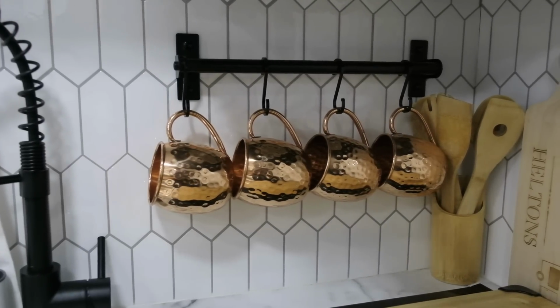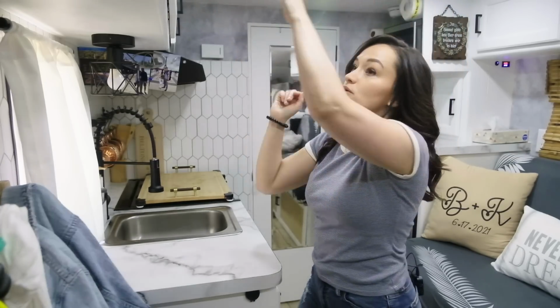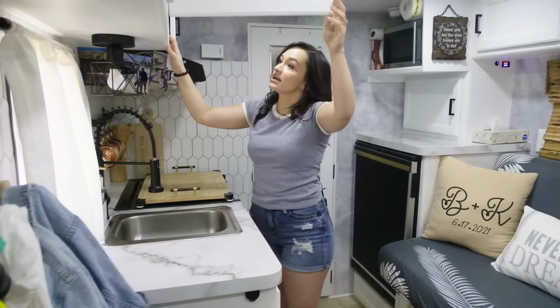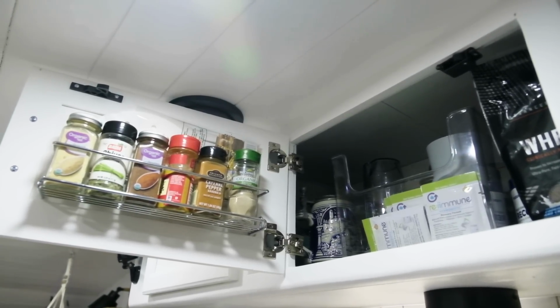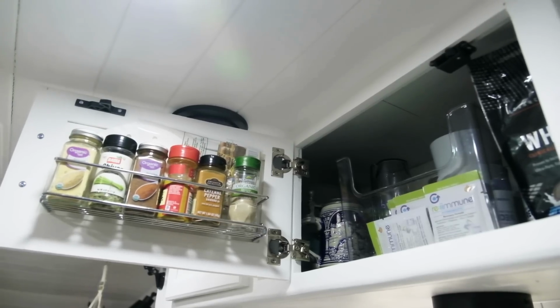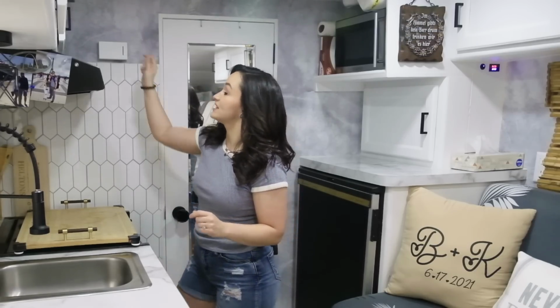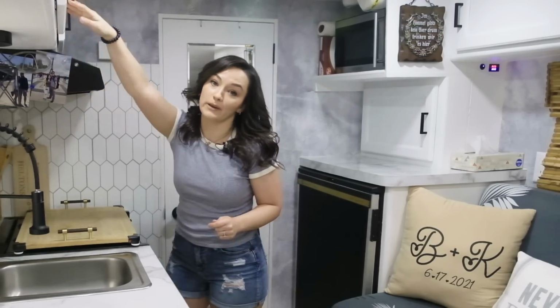This is where we store our plates. We have spices on the sides, some bowls, plasticware, things like that. Here is our cups, more spices on the door, and some of our pre-workout protein powder, stuff like that. And we updated our cabinets, nice fresh coat of white with these black handles. Everything has a latch so it doesn't fly open.